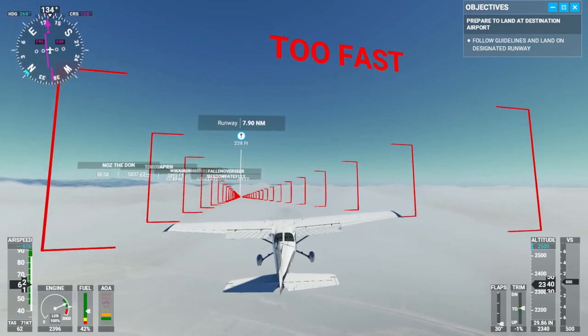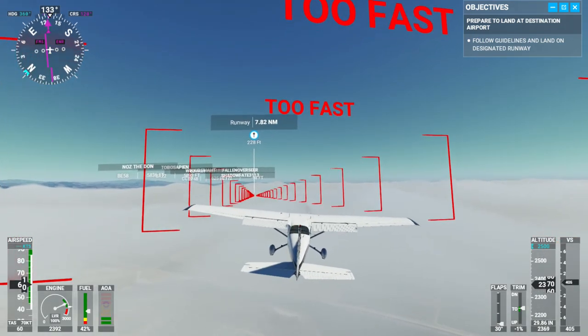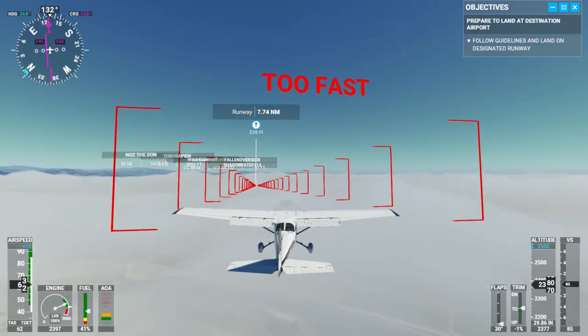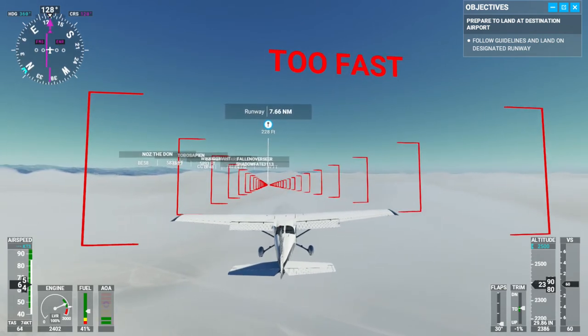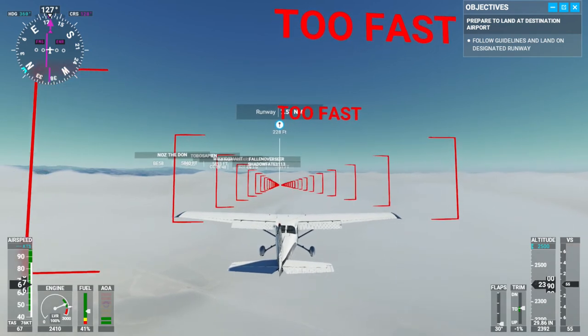I'd really like a yoke instead of a stick. I'm going to invest in one at some point. Maybe even one that's got a bunch of extra buttons and things. It'd be nice to be able to push some buttons rather than use the mouse clicks on some certain things. For example, autopilot.